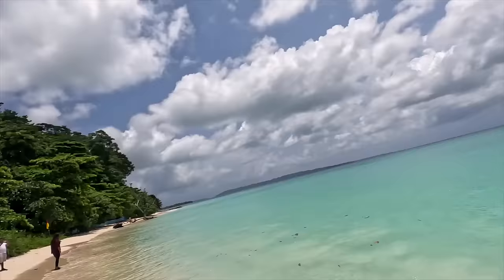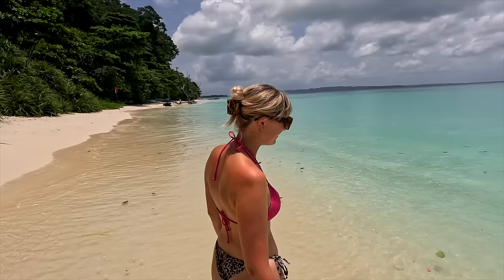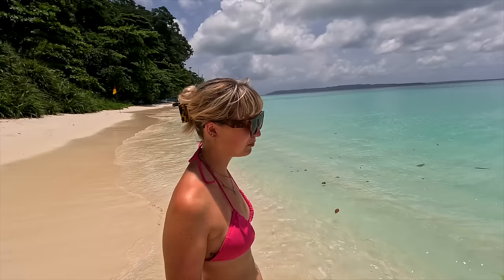We can finally go for a proper swim. Wow, this is untouched. You've just got trees that have fallen down into the sea. No shops, no restaurants. I like it. Not too shabby. Not too bad at all. It's unbelievably clear. I thought our beach was clear. This seems to have less leaves and branches, doesn't it? It's just pure water. No rocks.